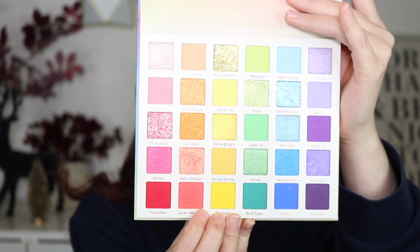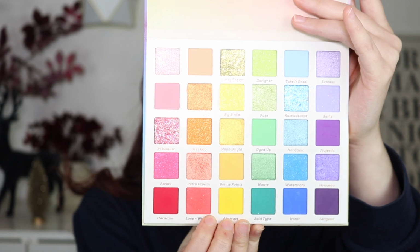Personally, with me, sometimes rainbow palettes really do freak me out a little bit, and they make me not really want to pull them out as often, but this one I pull out really, really often, you guys, and I just really love every single look that I achieve.